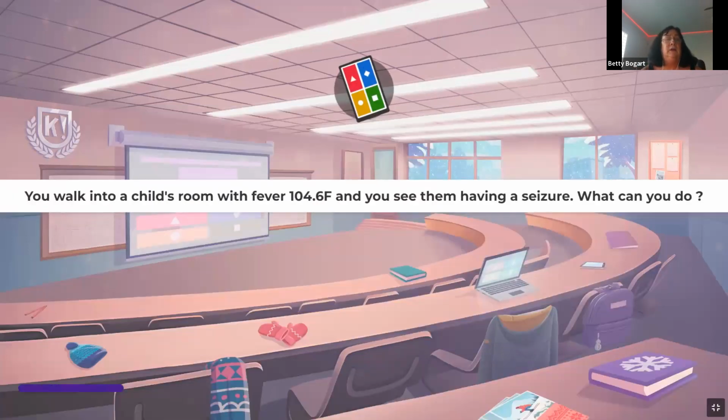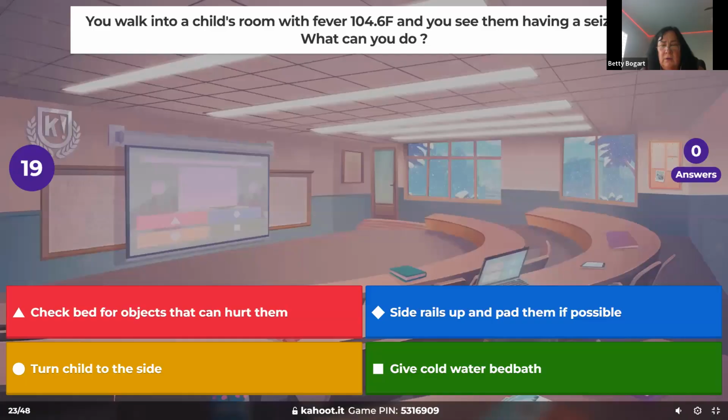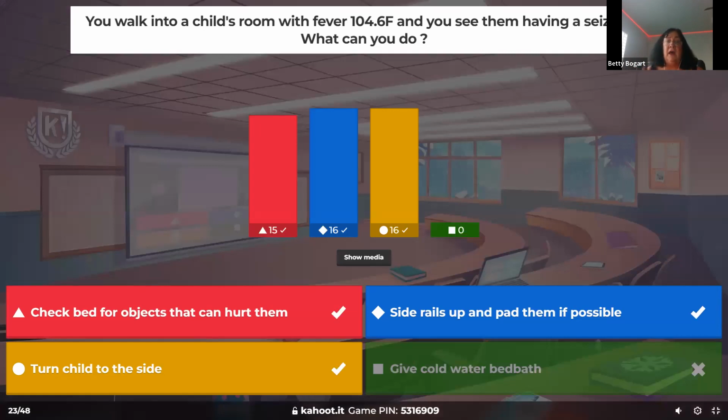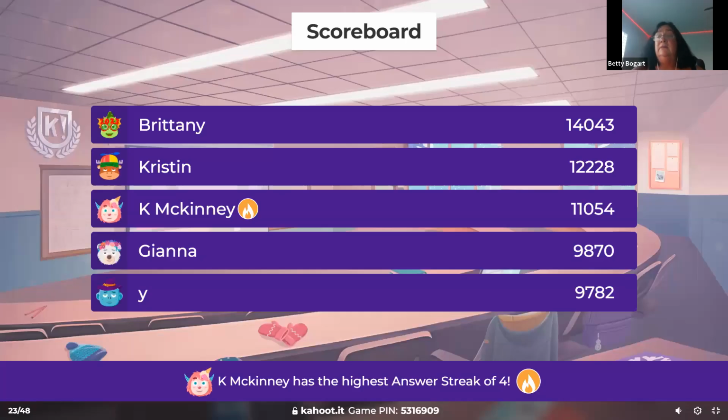A multi again. You walk into a child's room, fever's 104.6, and you see them having a seizure. What can you do? What are you supposed to do for a child with a seizure? So you're going to turn them to the side, check the bed, side rails up, pad them, and you put the bed flat. So they're just there. And of course, if there is a call rescue team, absolutely, you always want extra help. Whether you need it in the end or not, better to be safe than sorry.